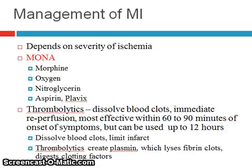Right. If somebody's having a heart attack and we're taking care of them, right, it's going to depend on what kind of treatment they get on the severity of the ischemia or the infarction of the cardiac tissue.